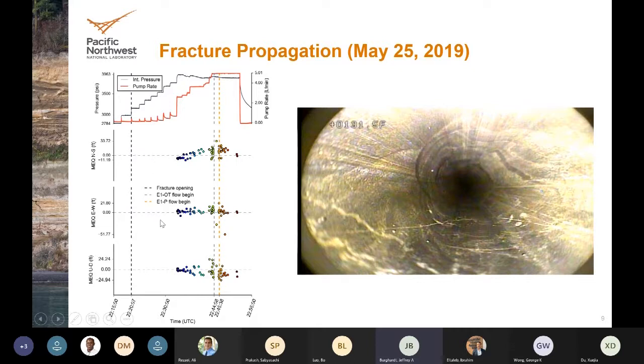And shown in the bottom 3 plots are the microseismic events that we detected and their distance from the injection point. The north, south, east, west, and up, down directions are the 3 plots, top to bottom there. And the vertical dashed gray line is when we first saw that the fracture intersected a monitoring well that was in between the injection and production well. And then the vertical dashed orange line is when we first saw indication that the fracture had reached the production well.